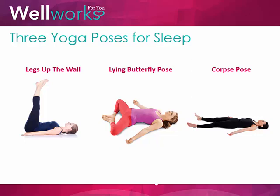Lying butterfly pose. Lie on your back, allowing your knees to drop out to the sides while pressing the soles of your feet together. If you like, support your knees with pillows. Pay attention to how your body feels.